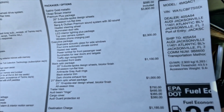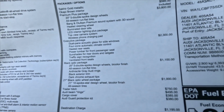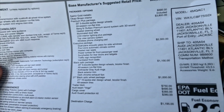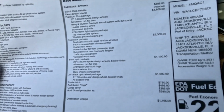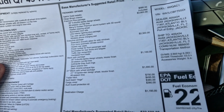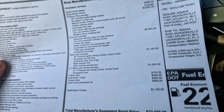Then we have the black optic package at $1,100 that gives us the 20-inch 5 double-spoke design wheels, and again, we upgraded. And then the all-season run-flat tires with the anthracite gray Audi rings, black exterior trim, and dark chrome exhaust tips. Now, those 21-inch black optic wheel package, well, that's going to be $1,000. It gives us the 21-inch 10-spoke star design wheel with bicolor finish and all-season tires.